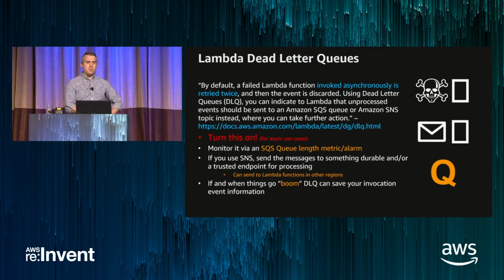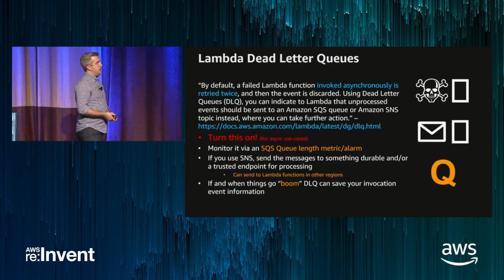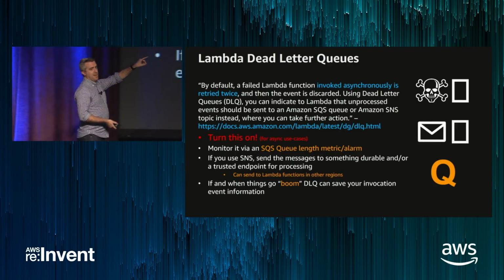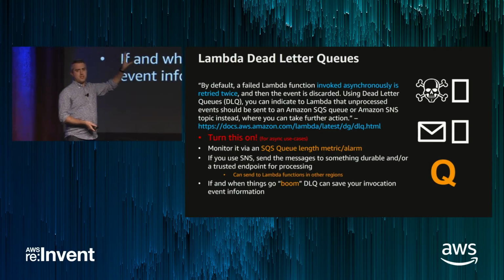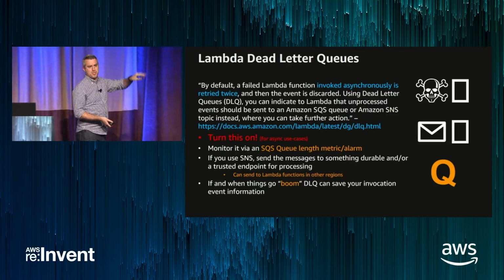The last thing I'll talk about here in relation to this is this concept called dead letter queues. And I don't know, I use a MacBook. This is on a PC. It didn't render it very well. It was supposed to just be a skull and a mail thing and then a queue. I don't know what those other boxes are there.